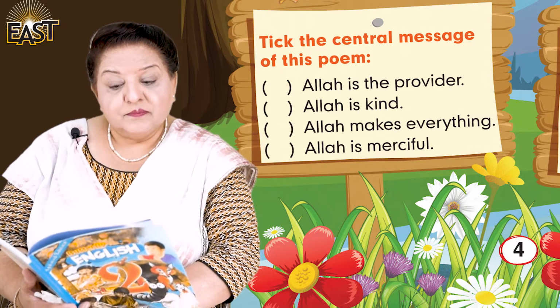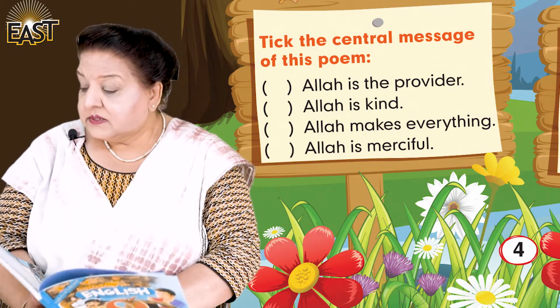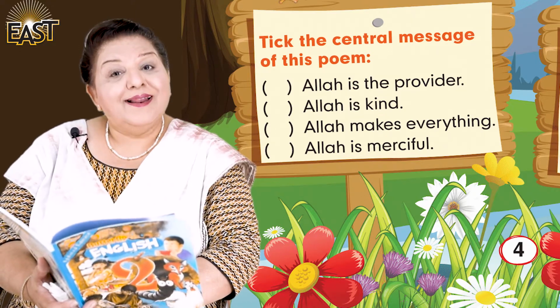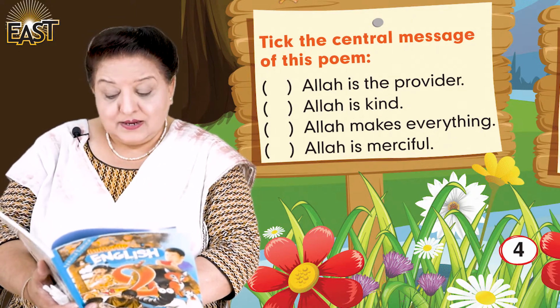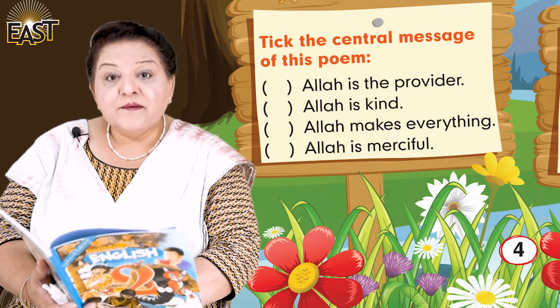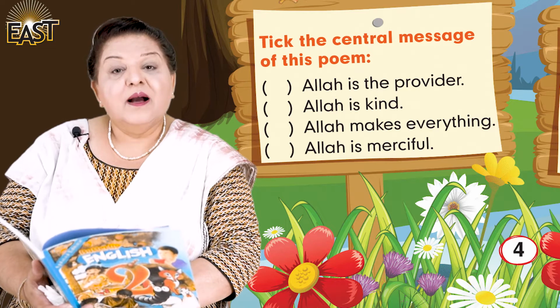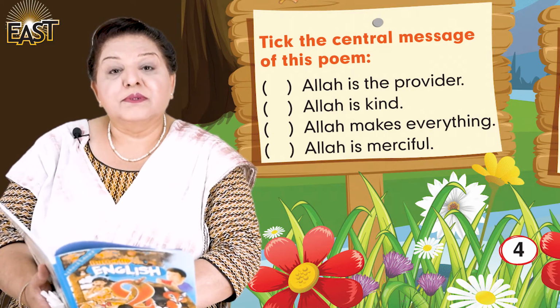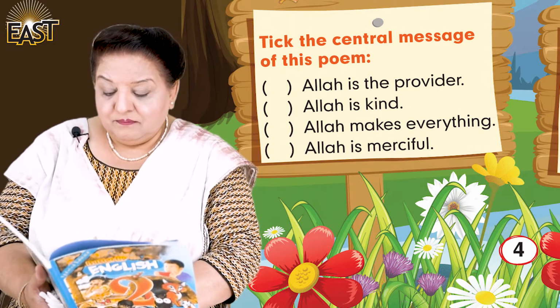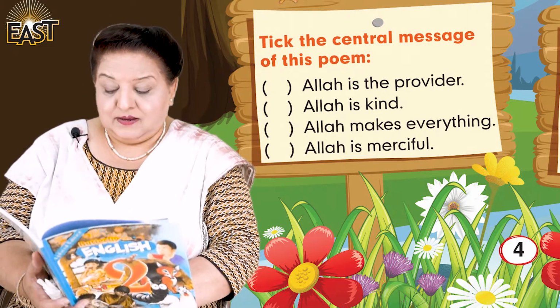Was it Allah is the provider? Allah is kind. Allah makes everything. Allah is merciful. Yes. Well done. Allah makes everything.